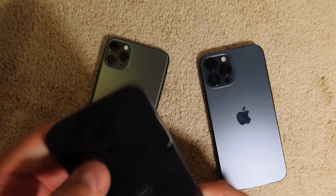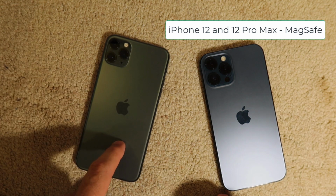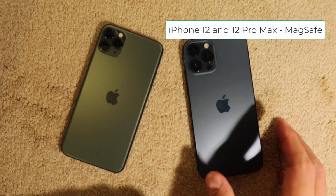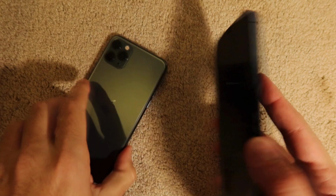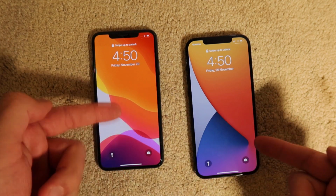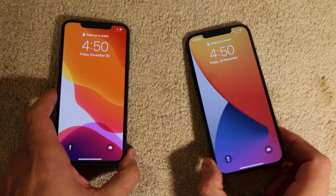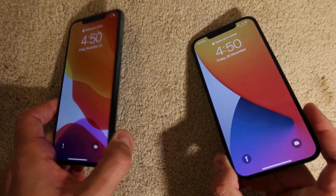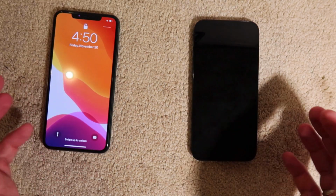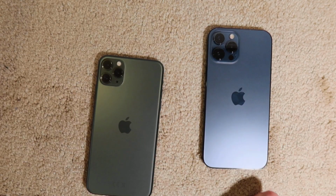The new iPhone 12 and 12 Pro Max are of course compatible with the new MagSafe chargers. This one is not. However, these new phones you can still use with your old Qi wireless chargers, which is pretty good. In terms of the front camera, there is not too much difference between iPhone 12 Pro Max and 11 Pro Max. They still have pretty good front cameras, TrueDepth cameras with a 12 megapixel lens. Aperture is the same, Retina Flash is the same. So not too much difference in this sense, at least I didn't notice when I took selfies.